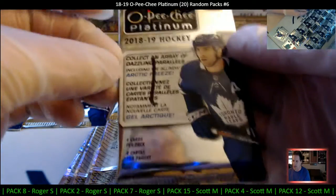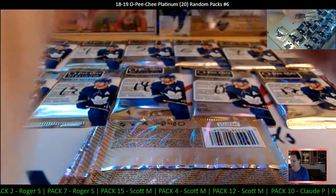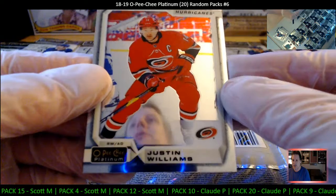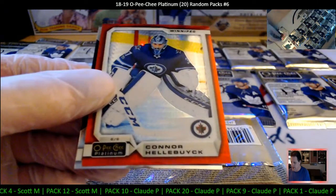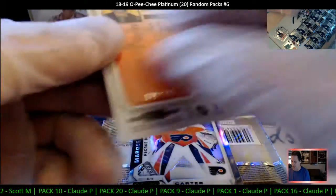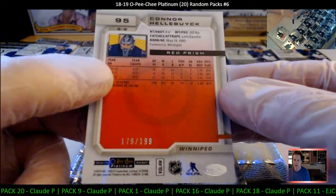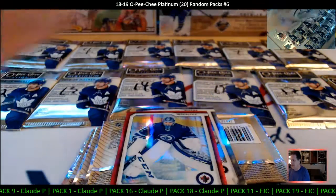Next pack, number 1. We got a Carter Hart. Justin Williams. Clayton Keller. Woo! Look at that. That's an orange checker, baby. No, that's a red prism. Sorry. 179 out of 199. Connor Hellebuyck. There you go.